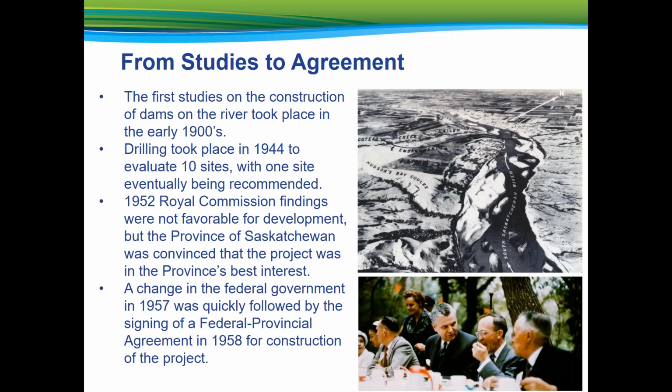The first studies on the construction of the dams on the rivers took place in the early 1900s. The Prairie provinces experienced a severe drought from 1929 to 1937, prompting the federal government to create the Prairie Farm Rehabilitation Administration, also known as PFRA, to promote soil and water conservation. PFRA conducted the test drilling in 1944 to evaluate 10 sites along a 160-kilometer stretch of the South Saskatchewan River to find a site suitable for the construction of a dam.